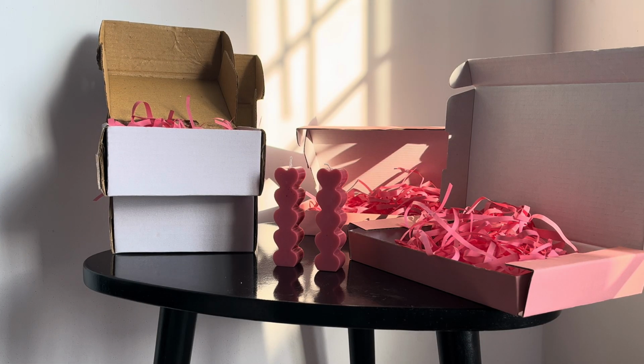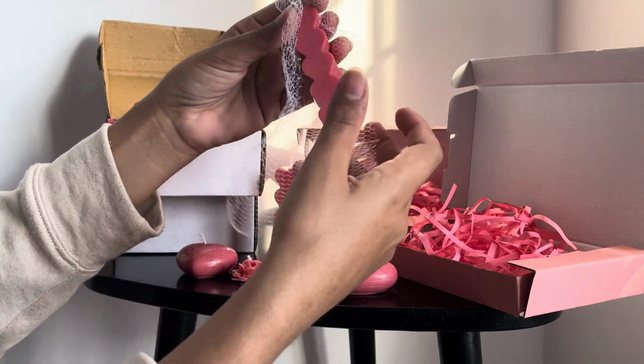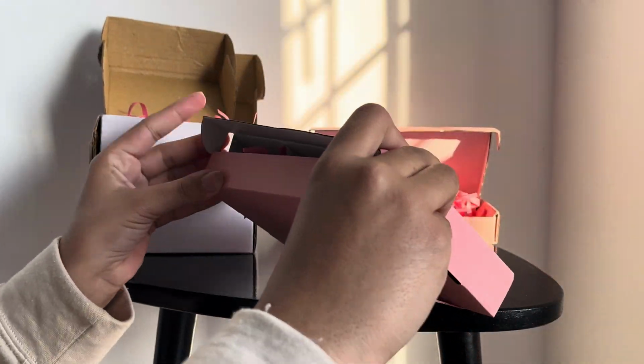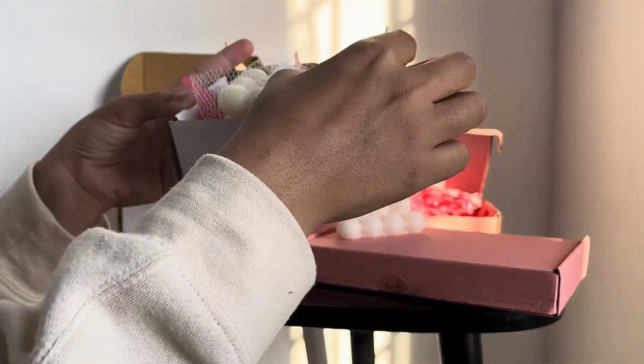Let's start packing these cute ones. You can use either a paper or a piece of net fabric. I'm using net fabric. Make sure it's not too big or too small, otherwise it won't look good. I'll also trim the rough edges now. That's it. It's looking so good.